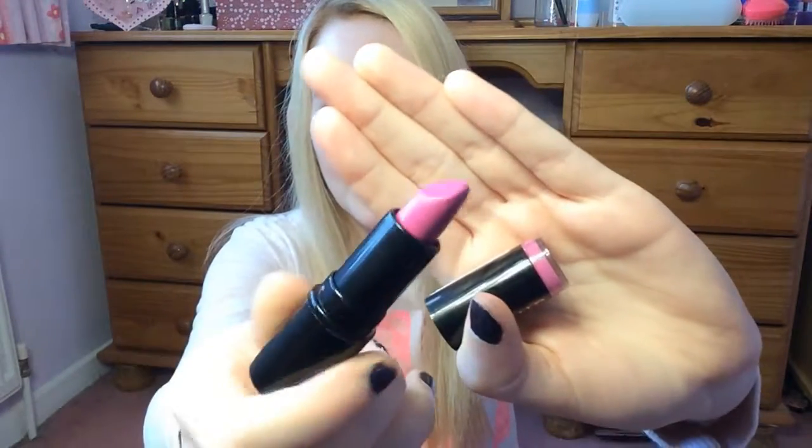From Makeup Revolution, I am taking this purple lipstick because it doesn't actually come out that purple when you put it on. It's actually a really nice colour, so if I felt like I wanted something different, a bit extravagant, something a little bit more, purple lipstick.